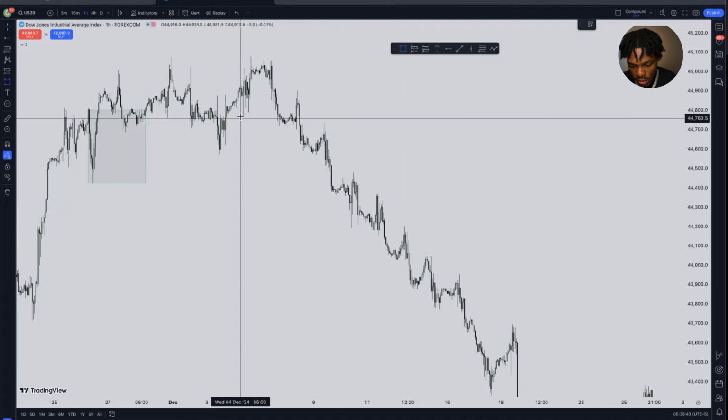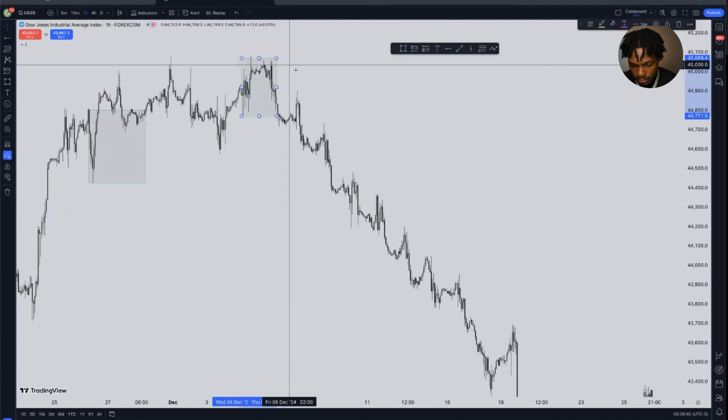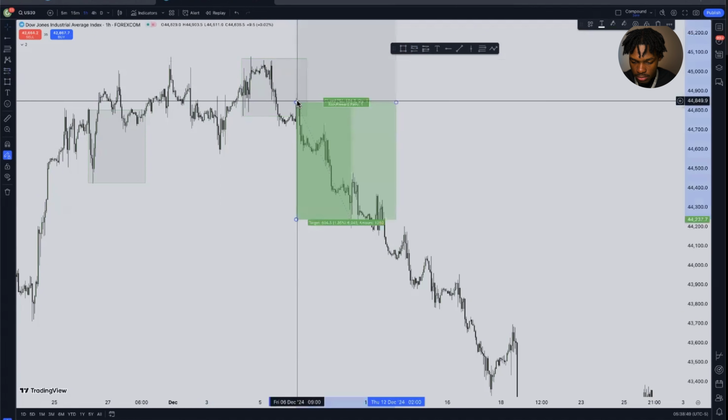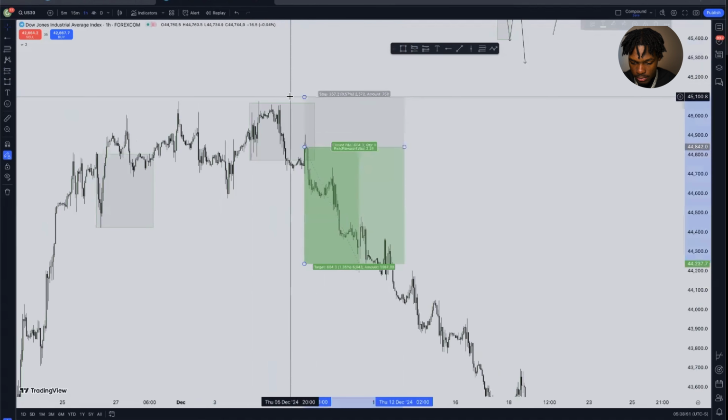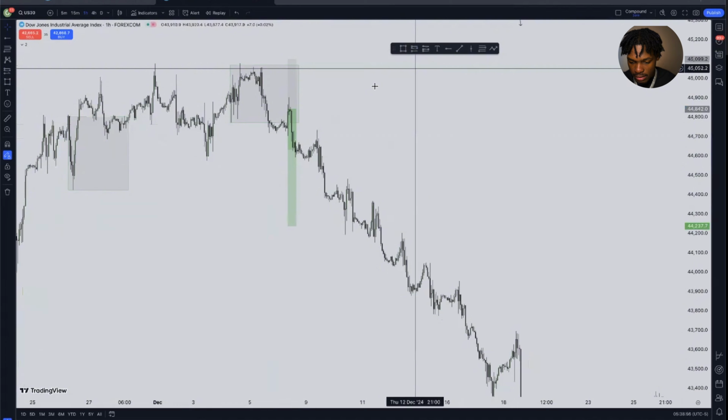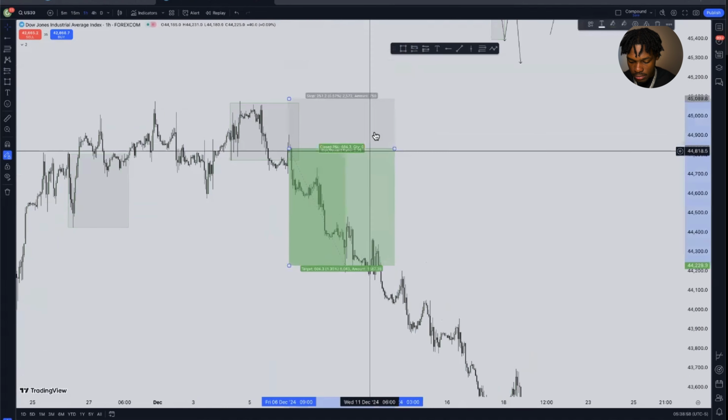No. So we have this low and this high, right? Price did what? Broke out of it. We come back, potential entry. Simple. Very, very simple. Boom. I'll hold that there. Again, the same. Well, actually, I'll move that now.